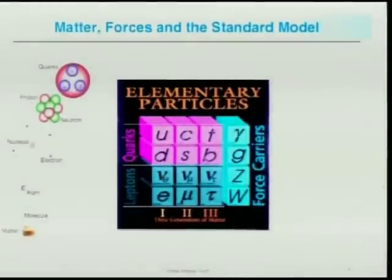It contains the quantum theories of 3 of the 4 fundamental interactions. The only one that is missing is gravity, and we don't have much of a clue how to bring that in. We may get some clues from the results of the LHC experiments.